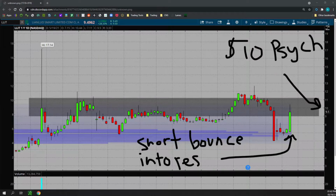Okay. So we're talking about LLIT. Today is May 19th, and my friends and I were all enjoying our bullish trade when suddenly I predicted a rug pull, and I'm here to explain how I can consistently predict these rug pulls.